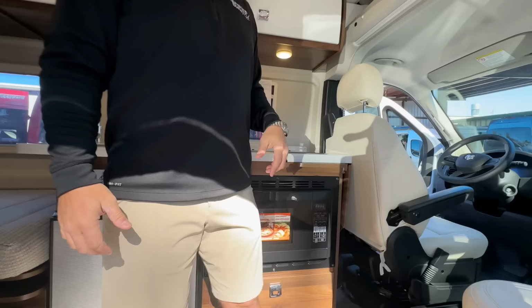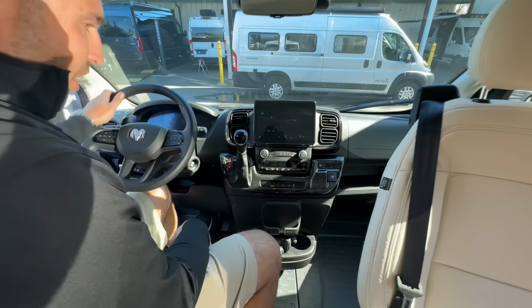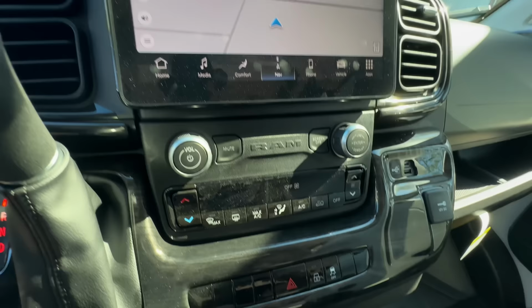So what's cool is on this one here, let me jump up here and show you. Let's take a look at this brand new chassis. So this is the 2023 chassis. This has the new front end. This has the new digital odometer, speedometer, instrument cluster. It has the new steering wheel, handbrake, shifter knobs. All this is redesigned. Cell phone charging port right here, so you just put it there.